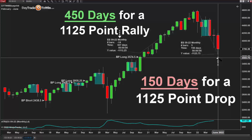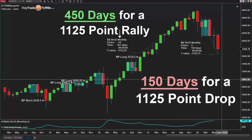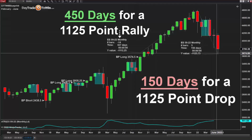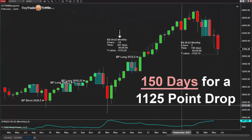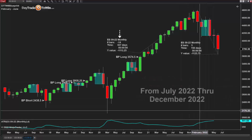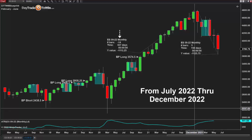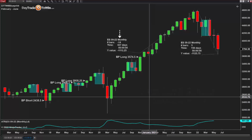Now, you may say to yourself, wow, that's a really big difference, but this is actually normal. Markets always drop and fall faster than they go up. So you see, it took a year and a half, roughly, and it took here about 4 months for the market to drop. Now, the anticipation is the market is going to continue to fall before it turns around and goes back up. So for the end of 2022, expect the market to continue lower and into 2023, and here is the target. The target is 2,500.